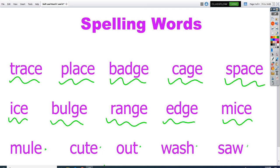The rest of the words that are underlined have a soft C or G. So let's find the soft C or G real quick. Trace. Oh, see the soft C? Place. Ooh, soft C because it says s. Badge. Oh, it makes a soft G. Cage. There's a soft G. Place. Soft C. Ice. Soft C. Bulge. Soft G. Range. Soft G. Edge. We've got a soft G. And then mice has a soft C.